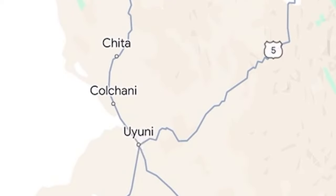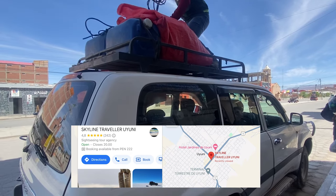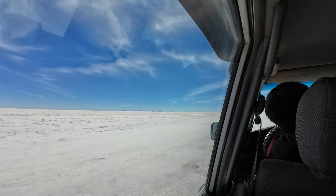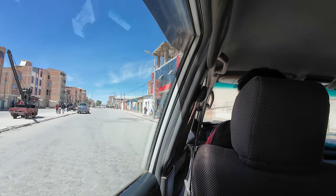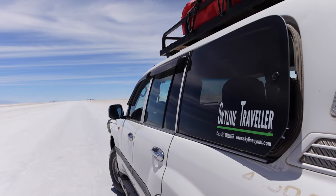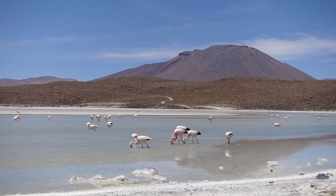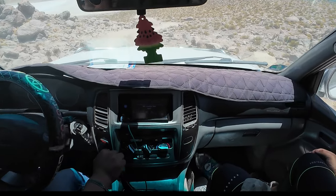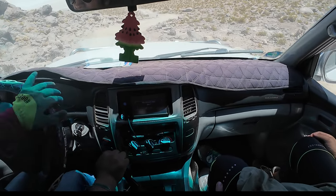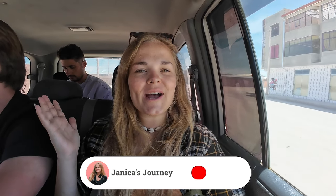This tour starts in a little town called Uyuni. I did the tour with a company called Skyline Traveler, and I can definitely recommend them. For this tour, I paid 900 bolivianos, which accumulates to about 120 euros. Included in this price was the transport, tour guide, food, and accommodation. There are some extra costs as well, like paying for the hot springs and entrance to the national park, but some other companies were asking for much, much more, so I think this tour was reasonably priced, and our tour guide was great. And so the tour has started.